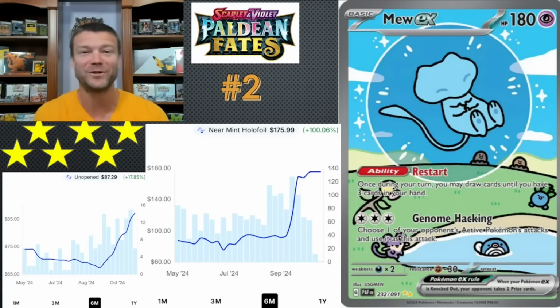But Paldean Fates, who knows? Maybe all these cards are going to crash. Maybe Paldean Fates won't be as great of a long-term buy and hold as I think, but at least this far in, it certainly seems good, having a couple cards up over that $100 mark. Heck, one is almost at 150, one's almost at 175. That just really bodes well for the long-term prospects of this set.